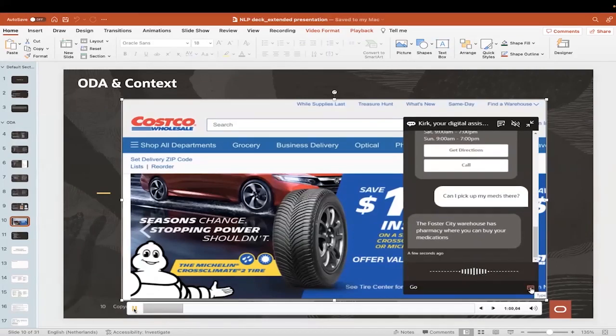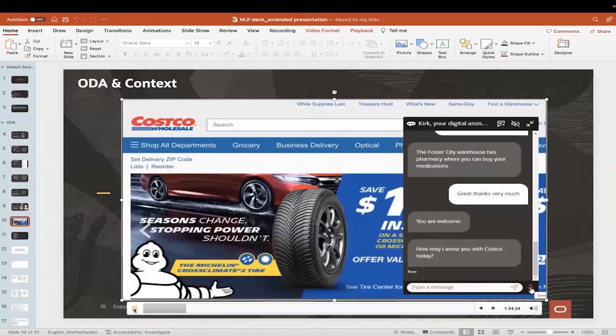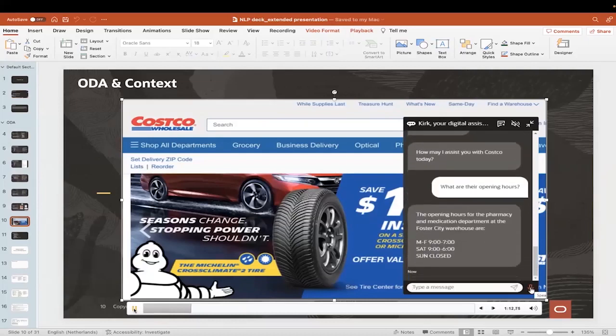Great, thanks very much. Because we're very polite to the bot because it's been helpful. What are their opening hours? Now this is interesting because I've asked about the opening hours and we've assumed, because I was asking about pharmacy, it's showing the pharmacy opening hours of Foster City. So it's remembered two pieces of context in this conversation.